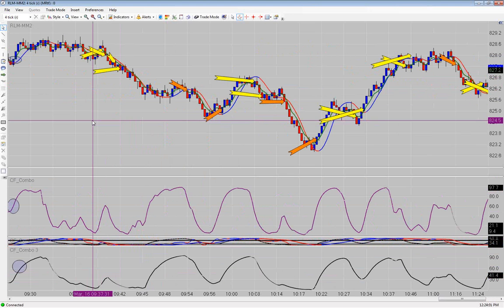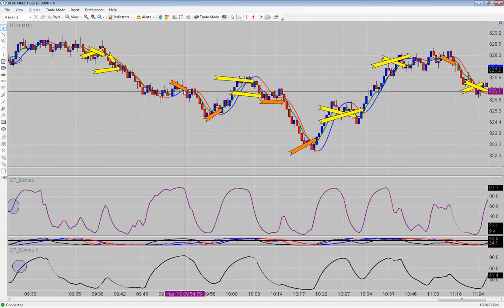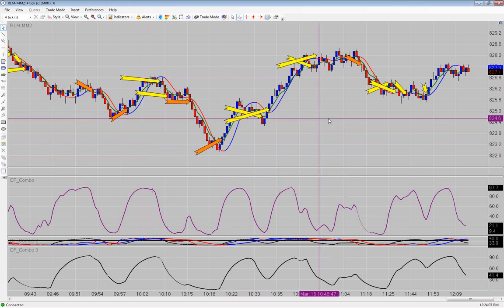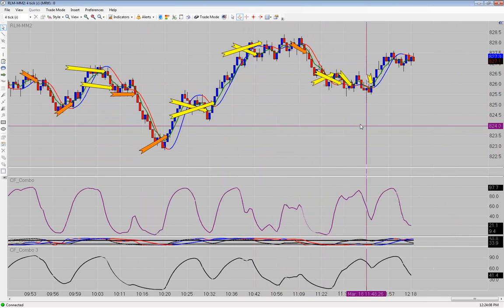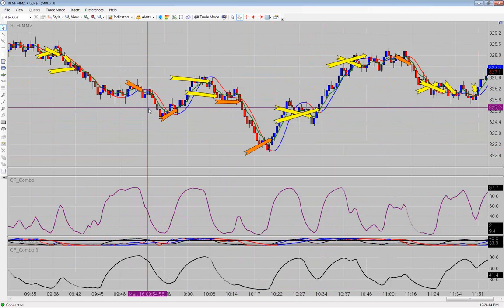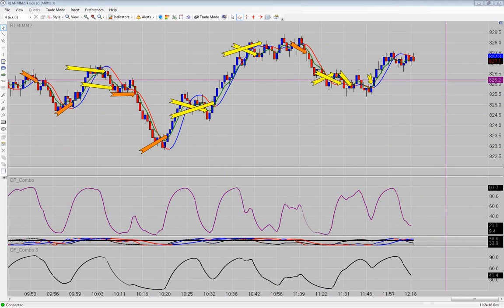Okay, and then this morning we tried to trade it as well as we could, but I missed a bunch of good ones, and I got a couple of losing trades here. I ended up the morning on the Russell down, but you know, the day's not over. I'm down a couple of ticks on it.